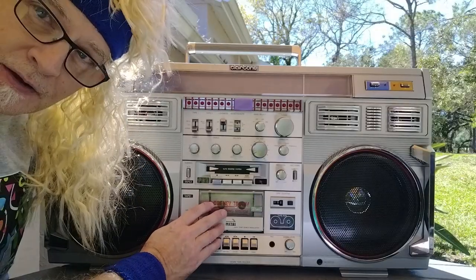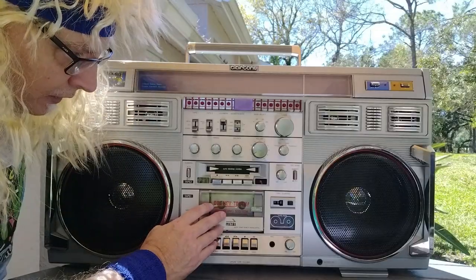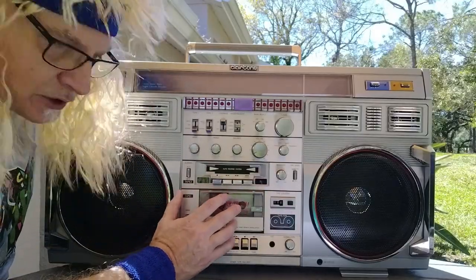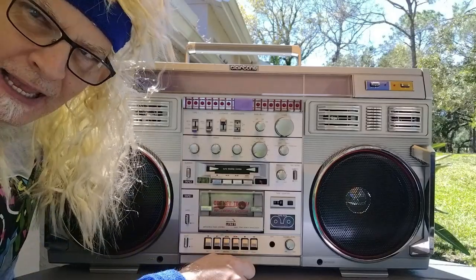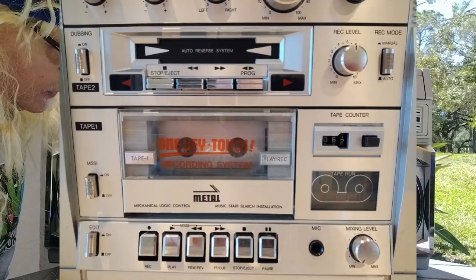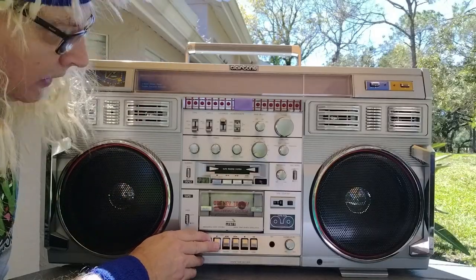And I suspect they did this to save some space so it wouldn't be even bigger than it already is. If you can imagine one of these stacked on top of the other, or two of these side by side, this boombox would be quite a bit... I hate when that happens. This boombox would be quite a bit bigger if they had two of these, so I think that's why they did it. You have soft touch logic controls here.